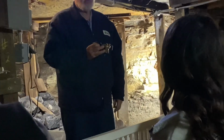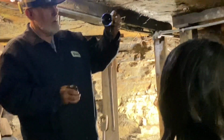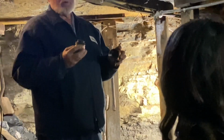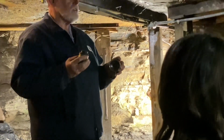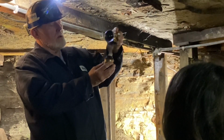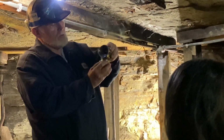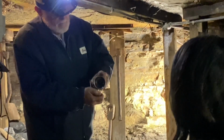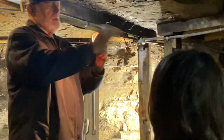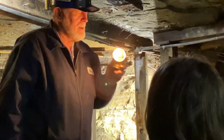Right here is called a dripper. Now I'm going to push that dripper. See it dripping that water? I'm going to drip this water on this carbide and it's going to start smoking. It creates a gas called acetylene. So here we go, and I'll show you how to light the light. All right, you see that smoke coming out of there? That's acetylene gas. All right, you screw this light back together. Hold your hand right here and you say, hocus pocus. Wow. Now there wasn't no magic there.